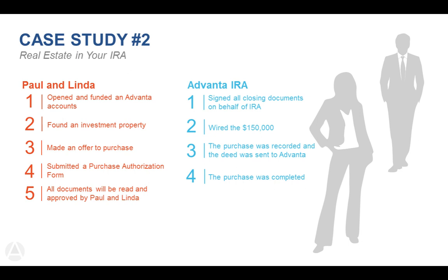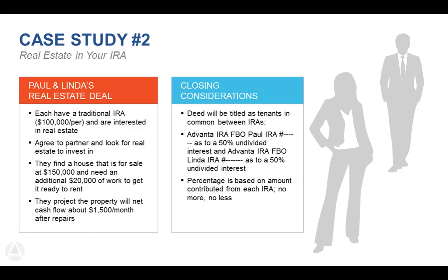They're going to each complete a purchase authorization form letting us know who we're working with for this transaction. And then once we receive all the documents and they're properly titled, we're going to go ahead and fund the closing, $150,000. And again, remember they own it 50-50 in this example, so it would be $75,000 from each IRA for the closing, and then the owners of record are going to be their IRA accounts. So in the blue box here, I have an example of how the deed will read: Advanta IRA, FBO, Paul's IRA number as to a 50% undivided interest, and Advanta IRA, FBO, Linda's IRA as to a 50% undivided interest. So that will show you how the deed will be.